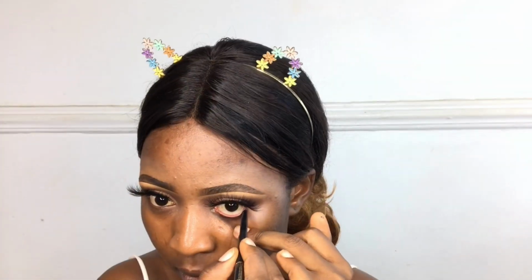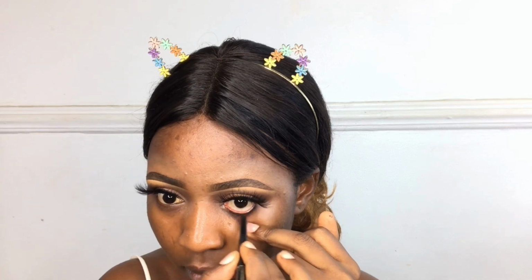I go to use Yangabeauty smooth gel liner in number 1 to my skin. The first thing I need to do now is moisturize my face. It is very important that you moisturize your face, whether you have oily skin or dry skin.